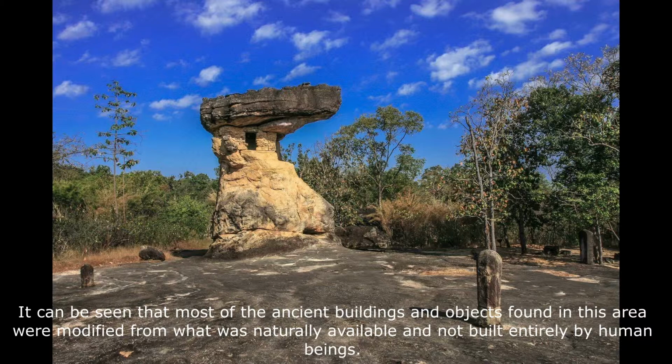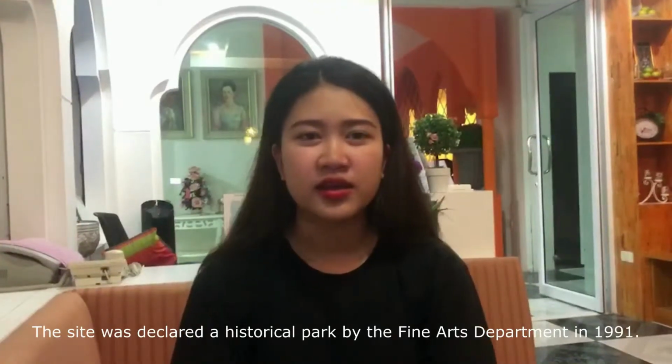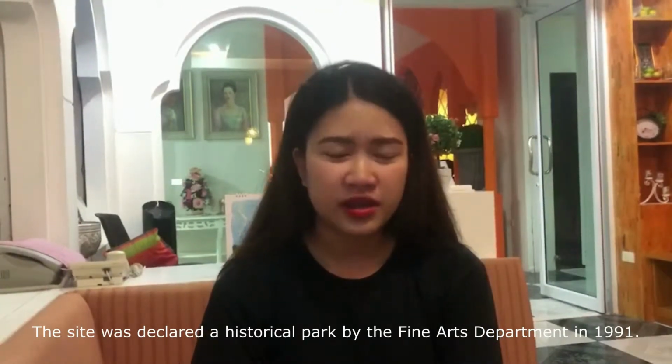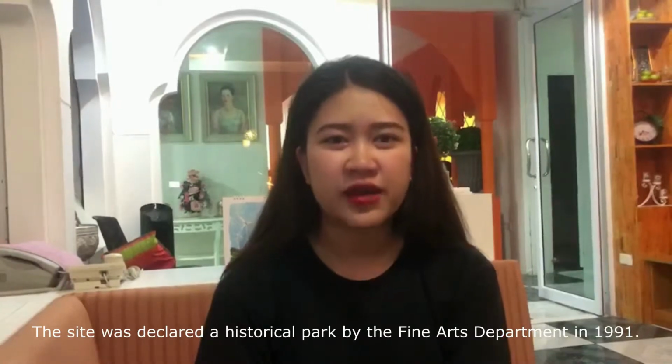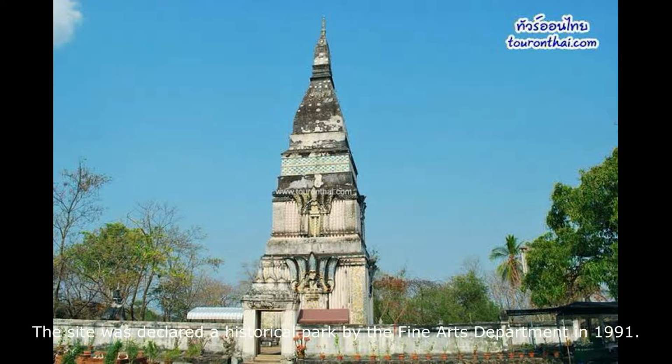It can be seen that most of the ancient buildings and objects found in this area were modified from what was naturally available and not built entirely by human beings. For instance, a rock was decorated to make a stupa or was chiseled into the shape of a foot. The site was declared a historical park by the Fine Arts Department in 1991.